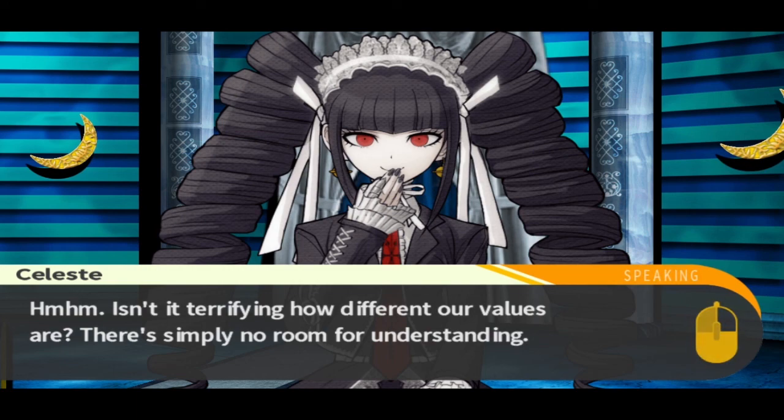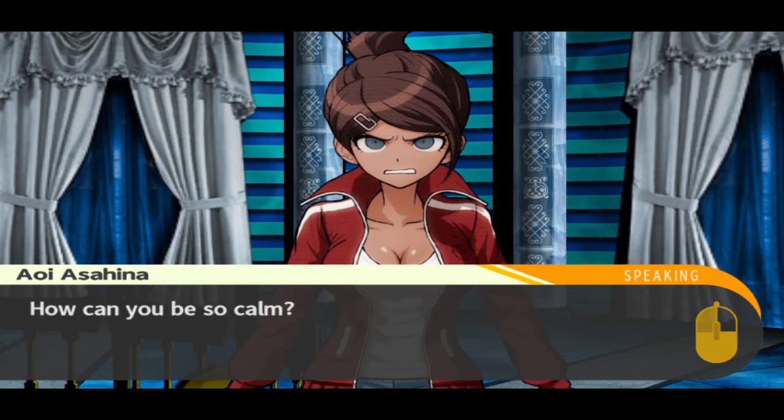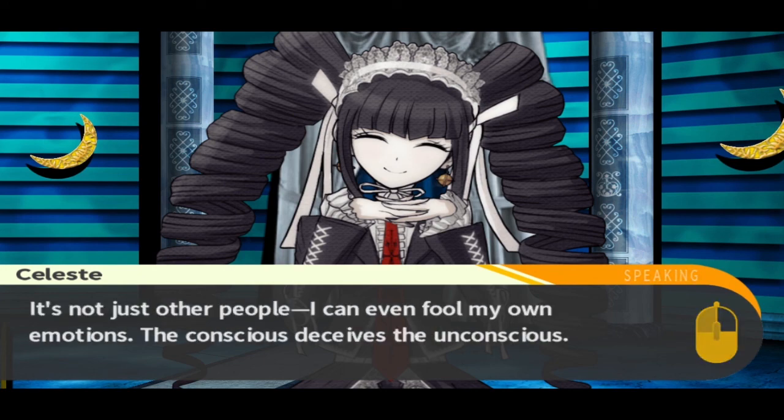Isn't it terrifying how different our values are? There's simply no room for understanding. What is this? That's what we should be saying. And plus, how could you be so calm? Don't you realize you're about to die? Why aren't you scared? It happens. My ability to lie is unrivaled, and I take pride in that. It's not just other people. I can even fool my own emotions. The conscious deceives the unconscious.